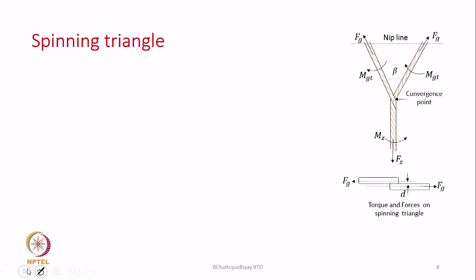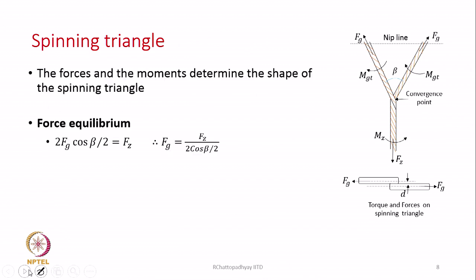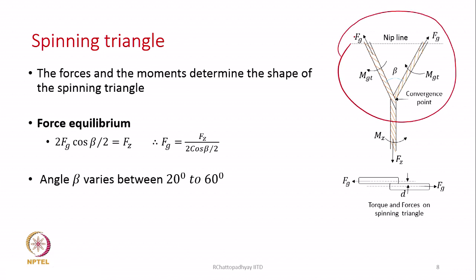Now, the spinning triangle: people have studied the mechanics and the geometry of the spinning triangle. There will be forces and moments that determine the shape of the spinning triangle. Detailed derivations and detailed theories exist about this spinning triangle geometry and how the forces and the torques balance each other. We will focus mainly on the force equilibrium here.